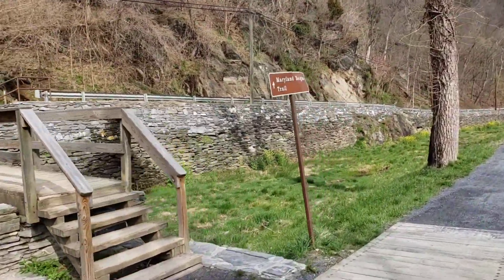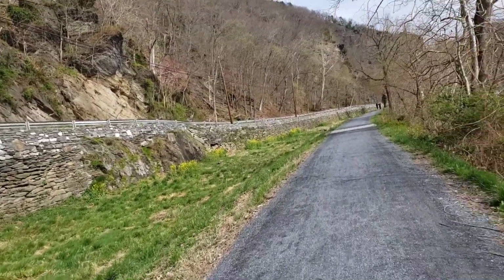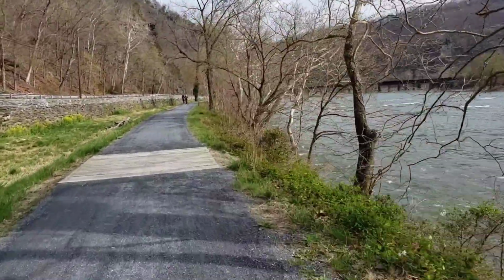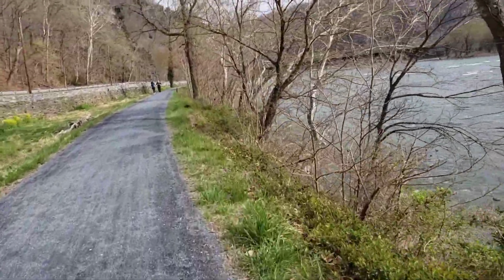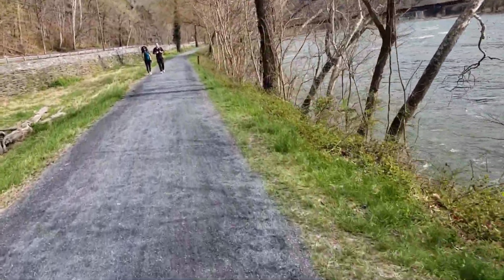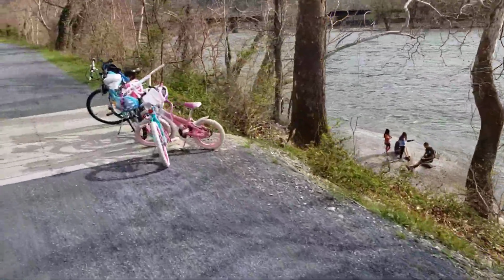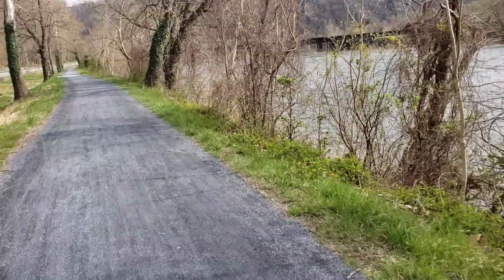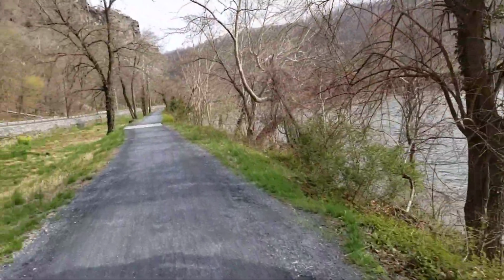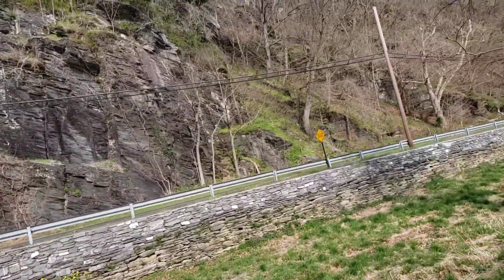Here's the steps up to Maryland Heights Trail. If I'm not mistaken, there's a ramp also, either further down or back. As you know, the crossing has been closed because of the derailment. I've brought some information on that a few times. Might be some eagles up there.